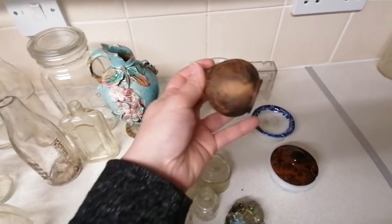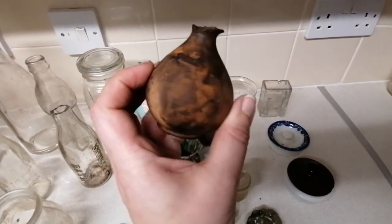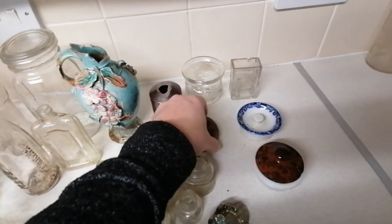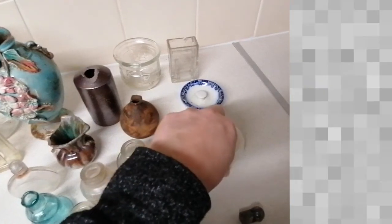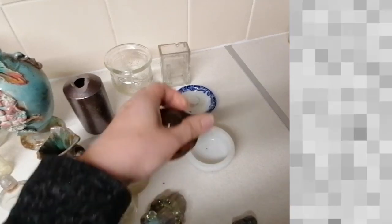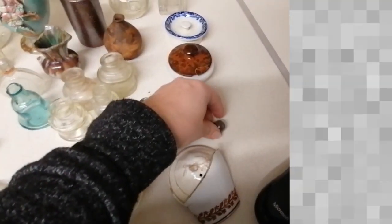This I first of all thought was a light bulb until I picked it up, and it would have been a lovely little pot which has been fire damaged, but I kind of like the look that the scorching's given it. Beautiful blue and white teapot lid. As Dave would call it, a brown botty tea lid. And a little milk glass pot. I think this would probably have something like Prince's food in there. And this little teapot lid fits exactly on there beautifully. A tiny little light bulb.